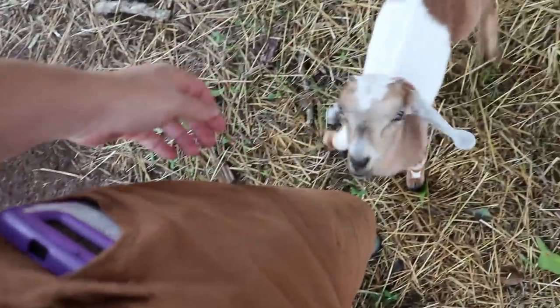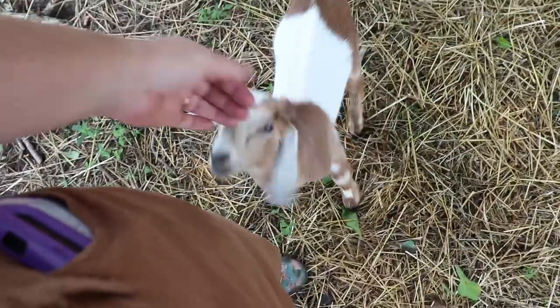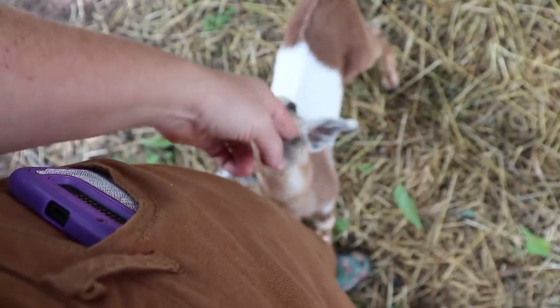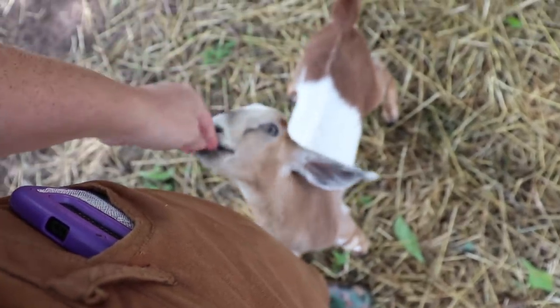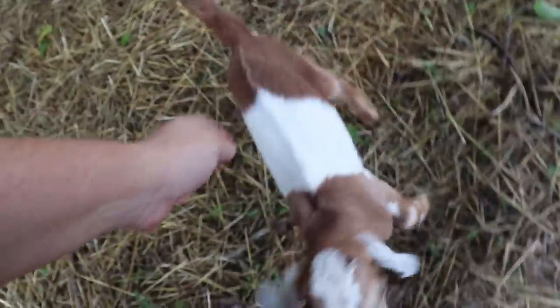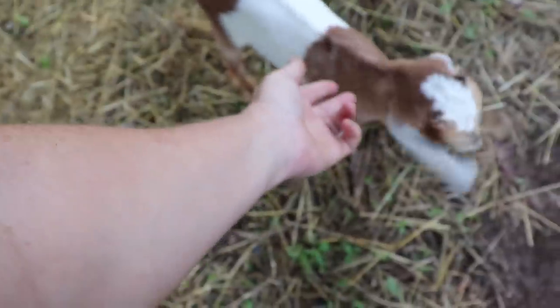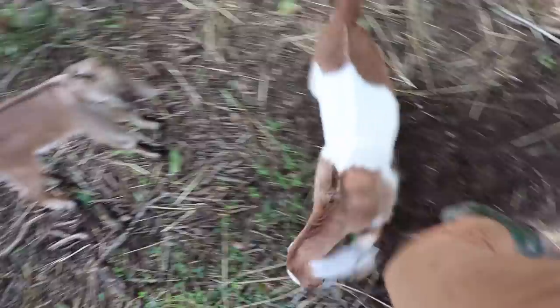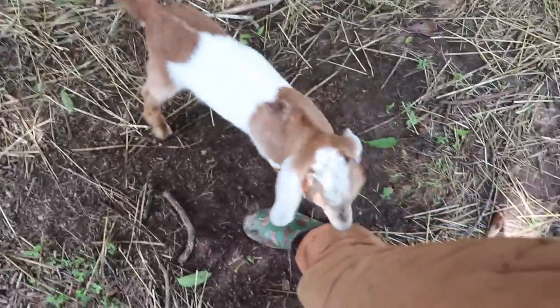Excuse me, what are you doing? You sweet boy. You need a good home. We've got to find you a good home. Sweet boy. Even Ryan's getting attached to him, even though he says we're not keeping him. Are you gonna be walking on two legs, goat? Want to stand up? Sweet baby. Love these goats. Go play. Go play with the others.